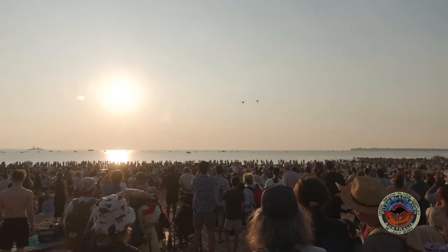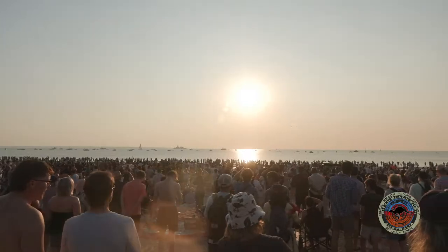It's another special year for Pitch Black. It's the 20th anniversary of Thailand coming to the exercise. They came here with F-16s in 2004 for the first time, and in 2014 started bringing their Gripens to the exercise. So it's fantastic to see them back again this year with the Gripens.